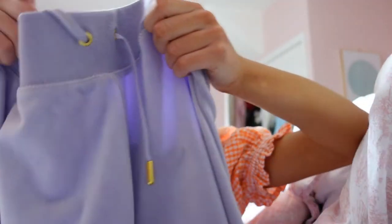I also got another item from TK Maxx, and this is something I have wanted, especially in this colour, for a long time. If you know me, I do have a slight obsession with Juicy Couture clothing. I saw these the last time I went to TK Maxx, maybe Sunday. I got some lilac Juicy joggers. They look more blue on here, but honestly, they are more purple in real life. These are £29.99, so more expensive, but I do have a Juicy hoodie, and they always stay in really good condition.